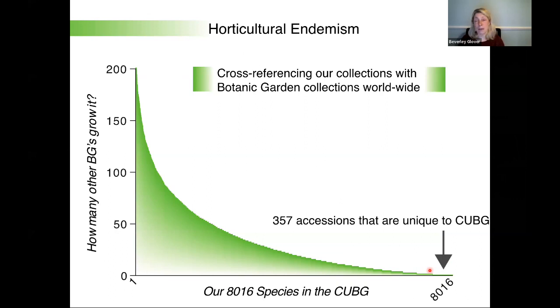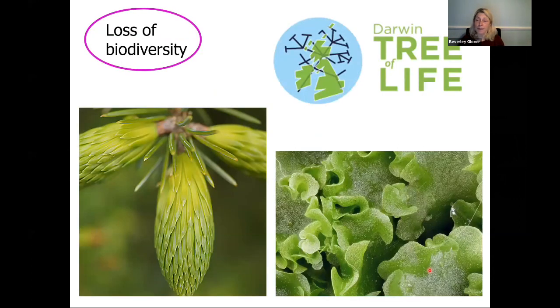So to show you some examples of the sorts of research that people do with a botanic garden collection, well, one thing is that they focus on biodiversity loss. And so this is a project called the DarwIN Tree of Life project. It's funded by the Wellcome Trust, and it's mostly running out of the Sanger Centre in Cambridge, where the human genome is sequenced. And what the DarwIN Tree of Life project aims to do is to sequence the entire genome of every plant, animal, fungus, and eukaryotic microorganism in the UK. So that's an awful lot of organisms.